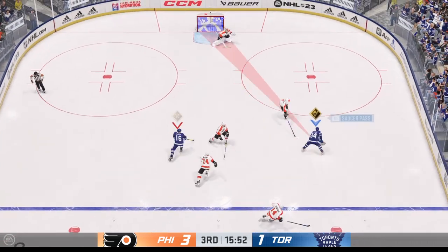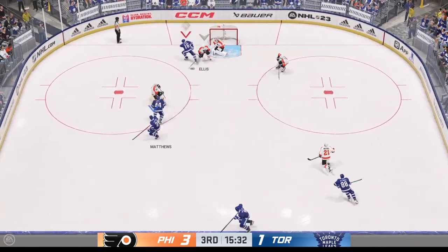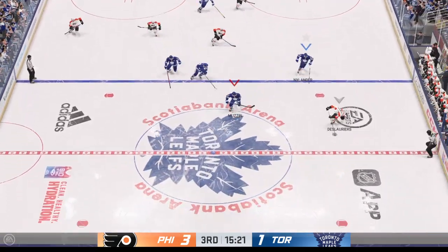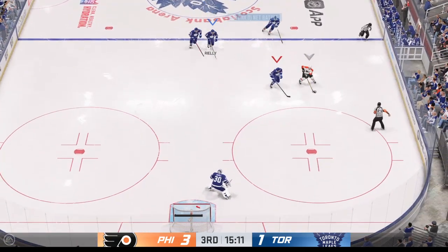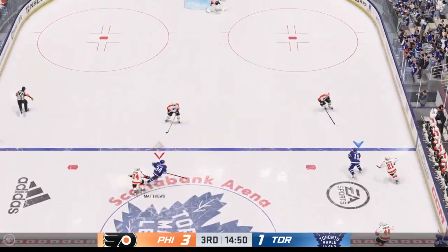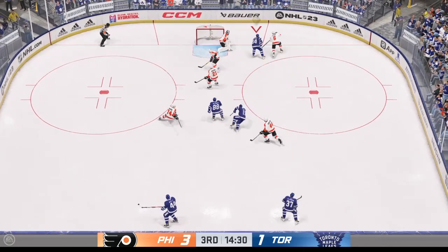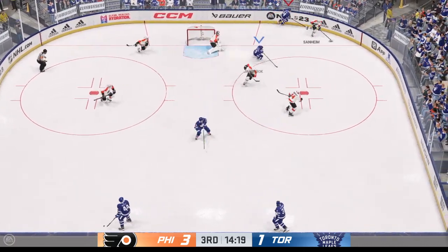Slick feed. Matthews plays it against the boards. Big time stop there. Quick pass across to DeLoria. Here he is in the open ice on the breakaway. Quick shot. Denies him with the pad. And knocks it down out of midair.